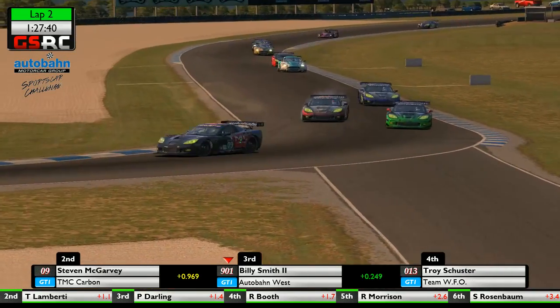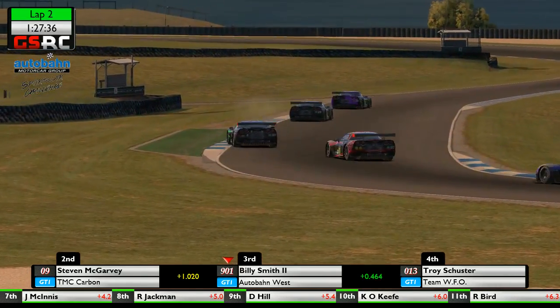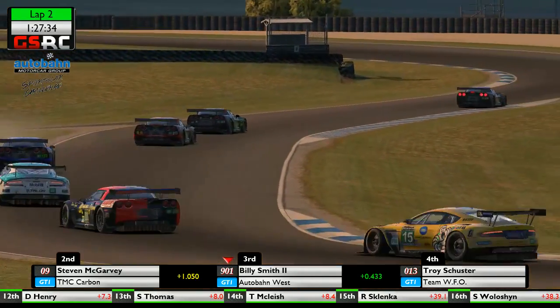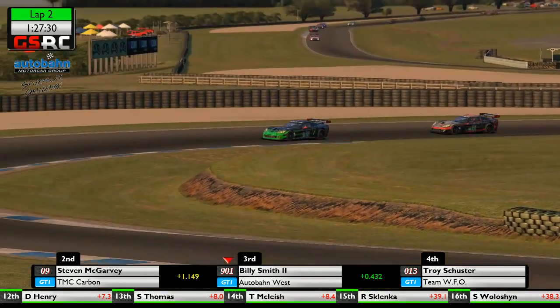Then, of course, we got to keep an eye on Schuster now. Looking to the inside of Smith, not going to get it done. He poked his nose in there, then decided better of it. Gave Smith a little scare. That was a battle for third, and then watching that whole thing, Robert Montero.